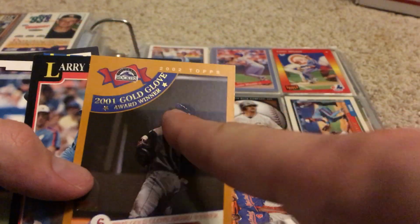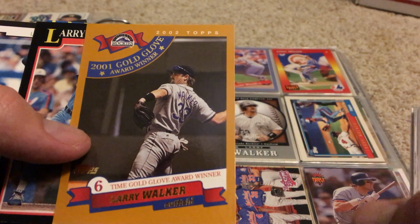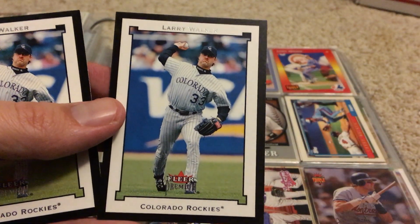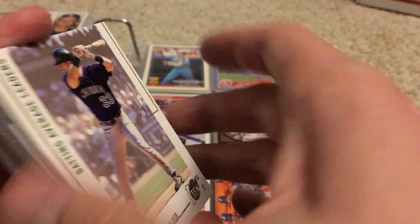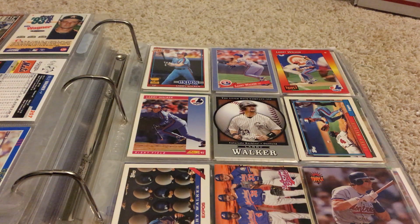He was an awesome defender, too. If you never watched Larry Walker play, he could do anything. Field, hit, run, throw, hit for power, hit for average. One of the biggest knocks on his career was just the fact that he had a hard time staying healthy. It seemed like he was always getting banged up. But man, when he was healthy, he was a five-tool player.